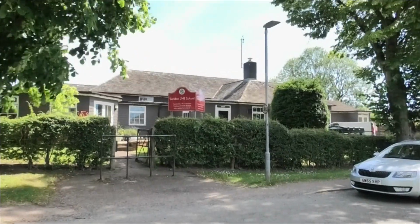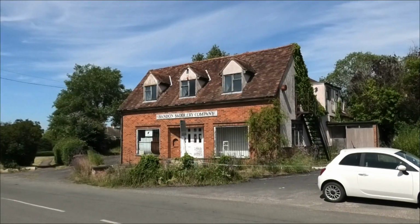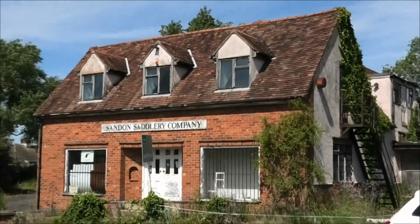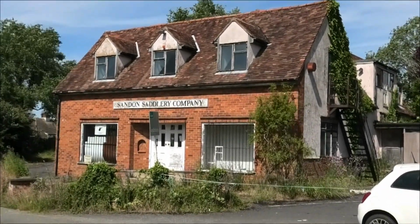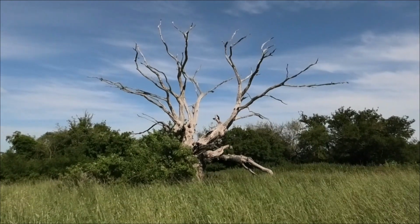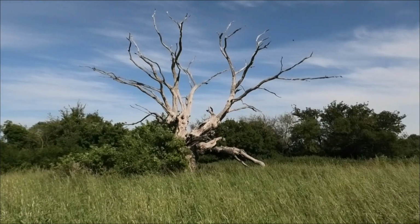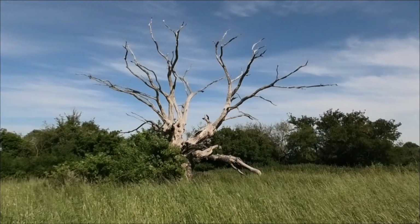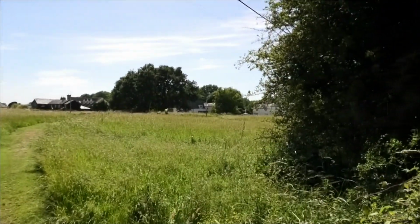Passing the village school. Interesting, the old saddlery company's up for sale. Wonderful old tree that. Filmed it before. Still standing, amazingly. Approaching the hamlet of Row Green.